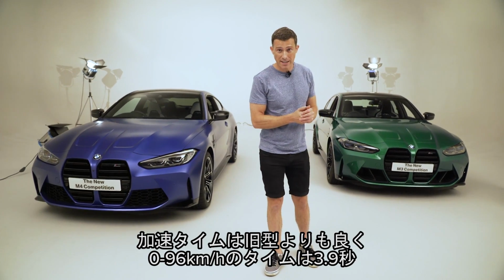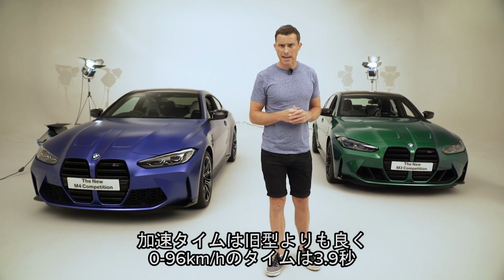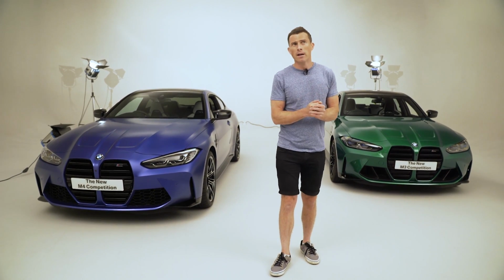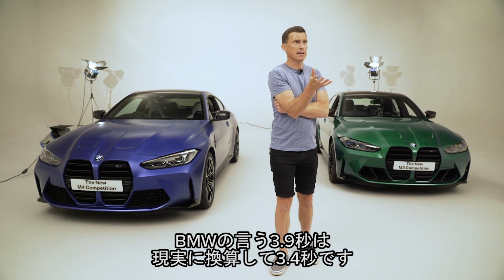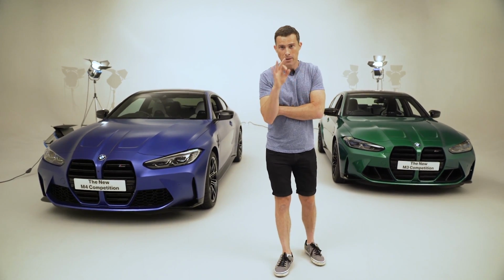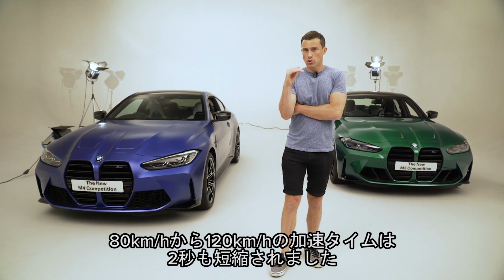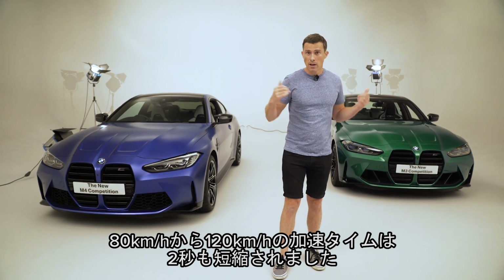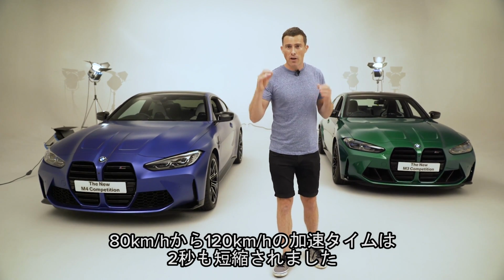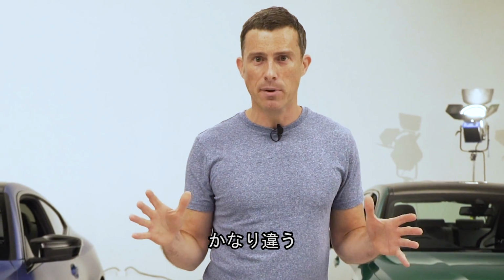Also, they're quicker than their predecessors. So BMW claims this will do 0 to 60 in 3.9 seconds, whereas the old cars did it in 4. And BMW's 3.9 seconds will translate in reality to probably about 3.4 seconds. The big news though is the pulling power in gear or when you're just cruising. So you put your foot down in one of these, going from 50 to 75, they're a second quicker than the old cars, and that's a big difference.